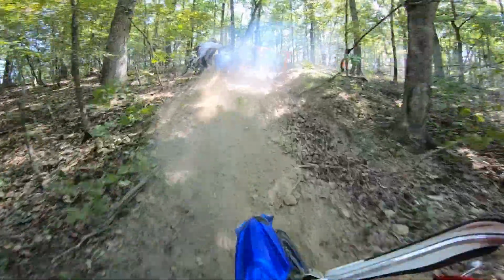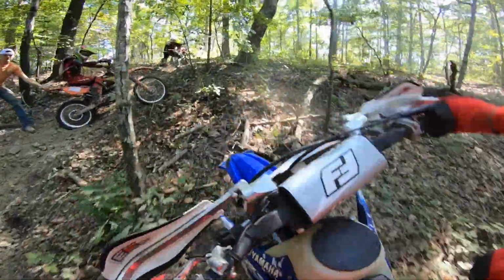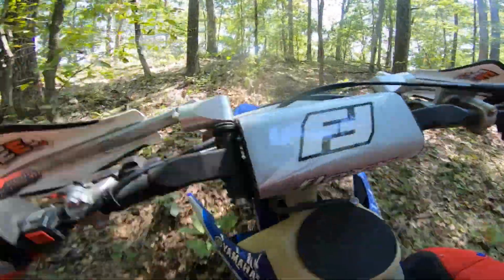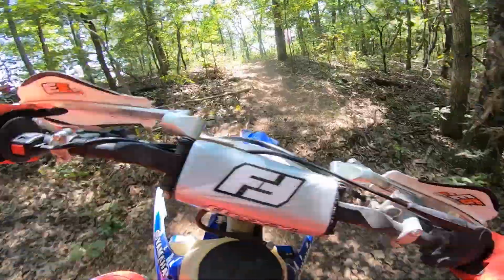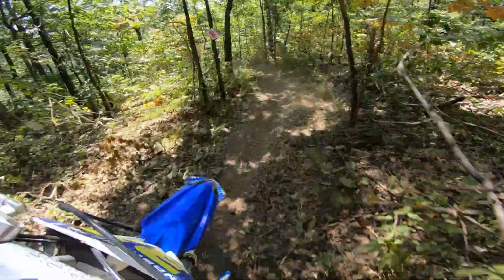Coming up on our first bottleneck here. Oh, and that guy just barely moved out of the way quick enough for me to get through there. And just squeezed by everybody on that one. Man, there's probably like 6 or 7 guys on that hill.